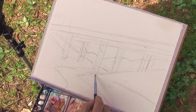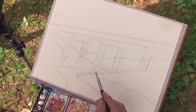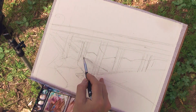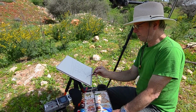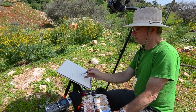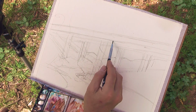Doesn't matter so much. What's important is what you make out of the painting, not what's in front of you. This is just something to start with. But really, the painting is about the painting. It's about how you can enjoy. Make it interesting. That's it, nothing else.